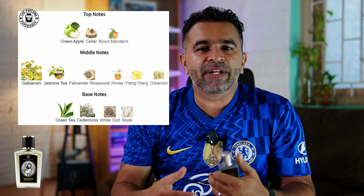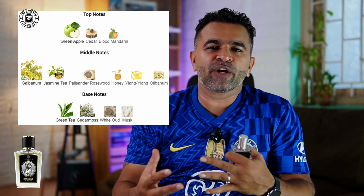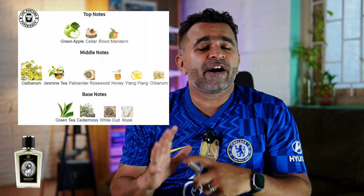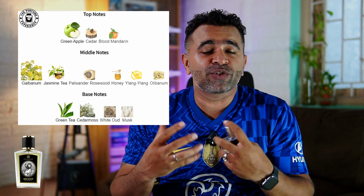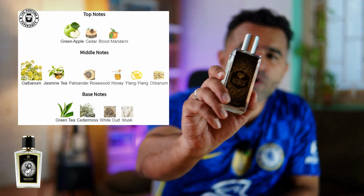which has that bittersweet element that makes it very different. It's got a lot of aromatic vibes as well. Now this particular fragrance has some good fruity notes. It's got some apple at the top, a little bit of a jasmine hint. It's got tea. It's got galbanum, like I said. It's got olibanum, rosewood, oud, musk. So it's got a lot of things going on.